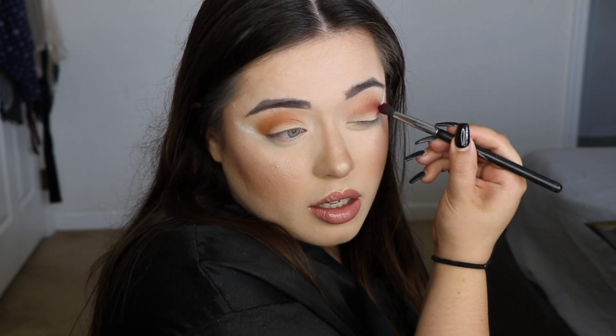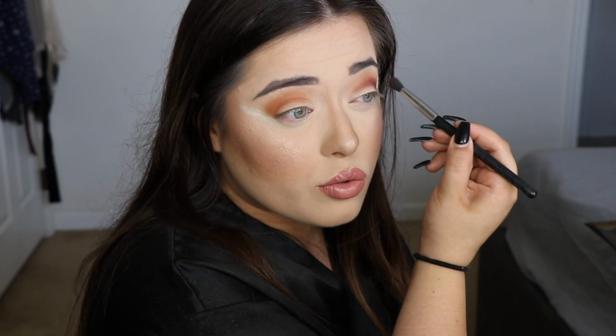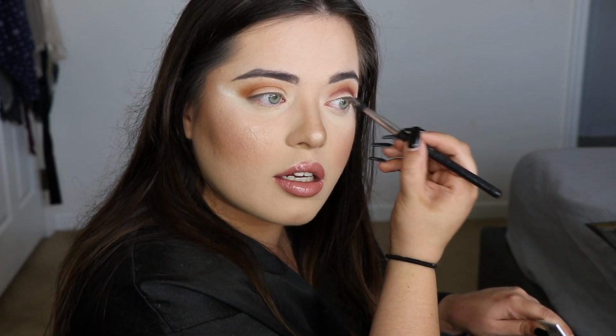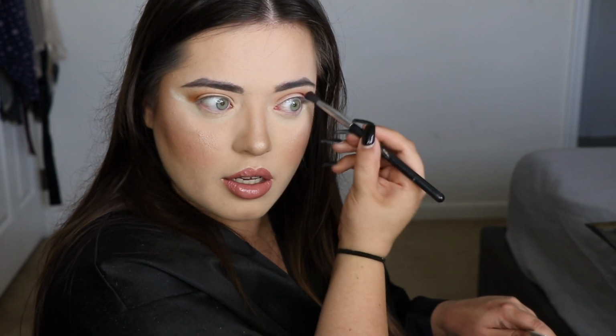Just being really cautious here. And I'm gonna take a little bit of that on the outer corner too. Just focusing this really low, so it's like a gradient. Oh, I like it. I'm gonna brush what's left off on my hand and kind of try to blend that up. There we go. Now we're talking.